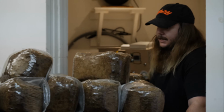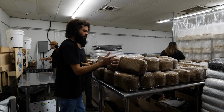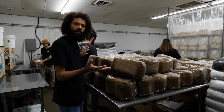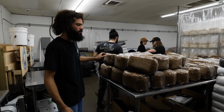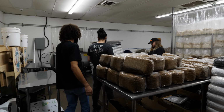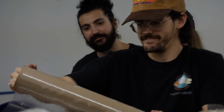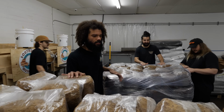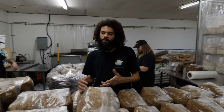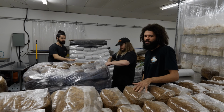I'll come back and get this table, and let's do it again. Yeah, we're just getting all the substrate compiled onto pallets so it can be hauled off in a truck. So, yeah. It's our all-star wrapper. Yeah, the blocks are pretty big, so I figured it's easier just to put them on pallets and wrap them instead of trying to put them in boxes. So this way for now.